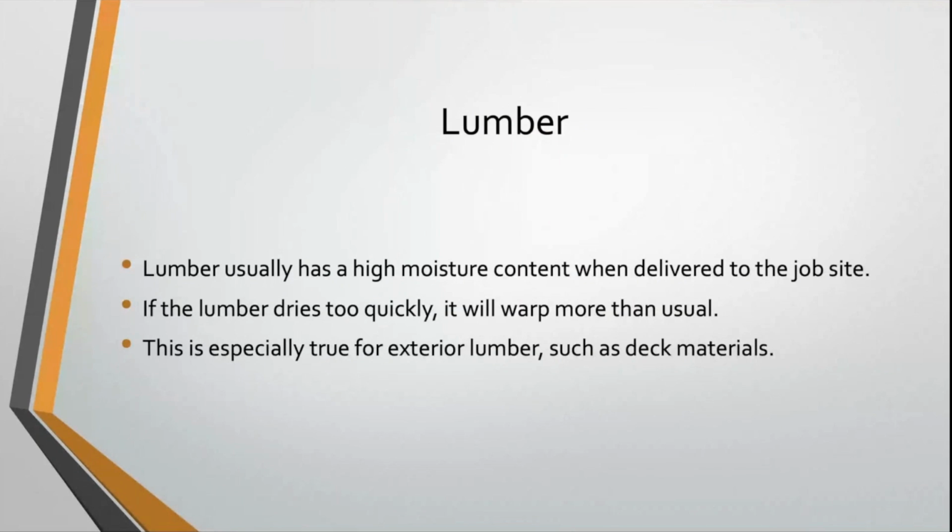Lumber used during new home construction can also be problematic. Lumber usually has a very high moisture content when it's delivered to the job site. It's supposed to be no higher than about 8%, but lumber coming into a job site regularly measures 15, 20% on a moisture meter. So if that lumber dries too quickly during drought conditions, if it gets trucked in from someplace else damp, and then we put it up in a house being built under drought conditions, it is going to warp and twist way more than usual.